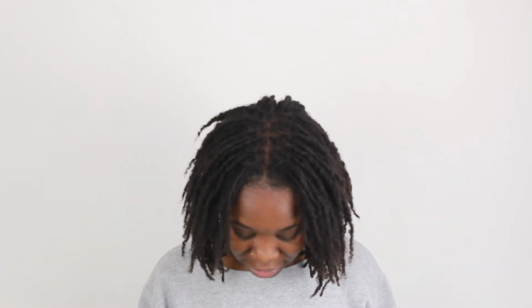Other than dyeing it, how do you literally take it out? Or is it just going to be there forever and I'm just going to have to deal with it and then just dye it? Seems strange. Anyways, let me know what you think. I'll show you guys the back.